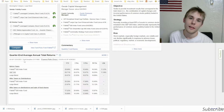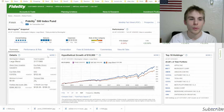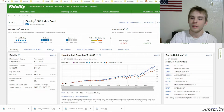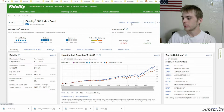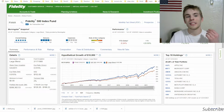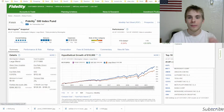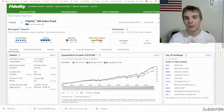So the Fidelity S&P 500 is something I do have in my portfolio on Fidelity. It does have a good expense ratio. That's what I like about the Fidelity index funds. Well, it's not an ETF, it's an index fund. Okay, so whenever you buy FXAIX, it doesn't go through until the end of the day.